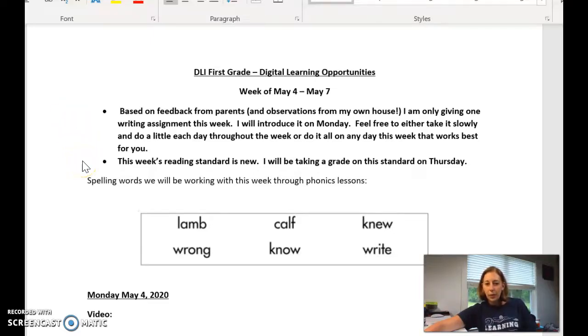Also, this week, the reading standard is new. This is the reading standard that I will be taking a grade on. I have lessons for every day this week, and Thursday will be an online assessment, and I will tell you about that on Thursday.